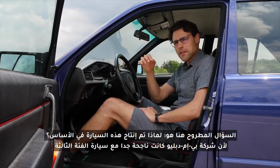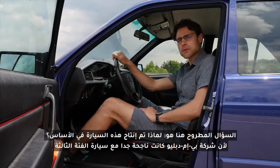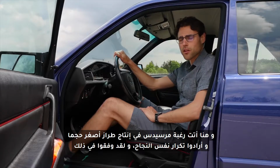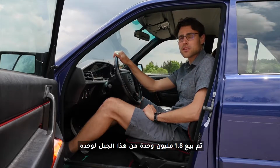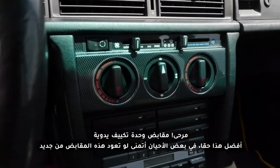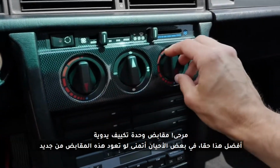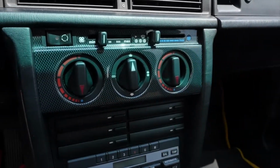But the question is, why did they go for this vehicle in the first place? Because BMW was so successful with the 3 Series, so Mercedes also wanted to create a smaller model and repeat that success. It worked. 1.8 million pieces sold in this very generation here. Yay! And manual climate dials. Gotta love that. So yeah, sometimes I wish these would just come back, don't you?